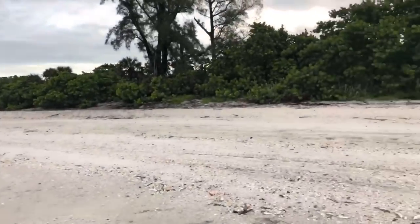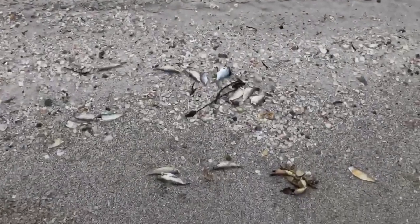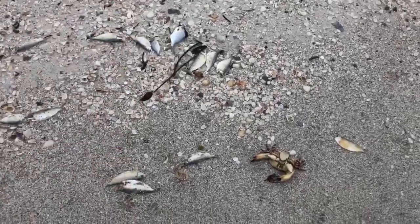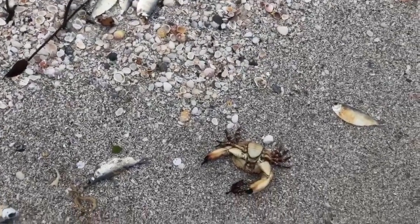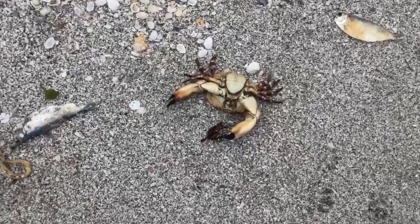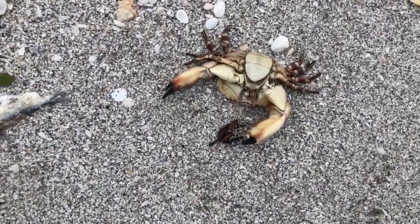It is horrible here. Here's some fish that the volunteers and rangers didn't quite get picked up. Just proof the red tide's still lingering around here, but there's a dead stone crab. A dead stone crab. That's a horrible thing to see.